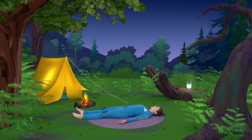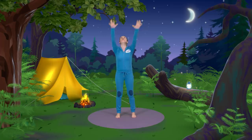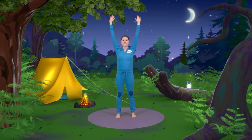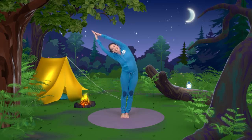Look up there. We can see the moon. We stand up. We reach up to the moon and we say, "Hello, moon." But look. It's just a little crescent moon. Drawing your feet together, bring your hands together and lean all the way over like a crescent moon or a banana and come back to the centre again and over the other way.